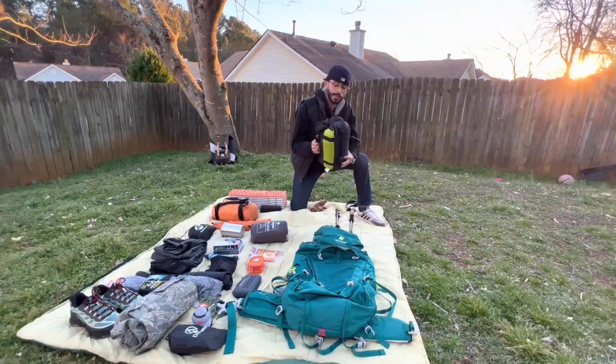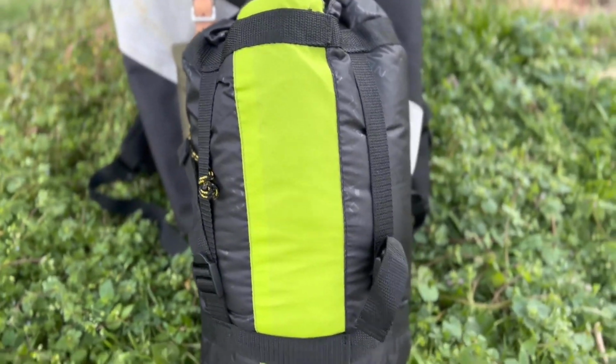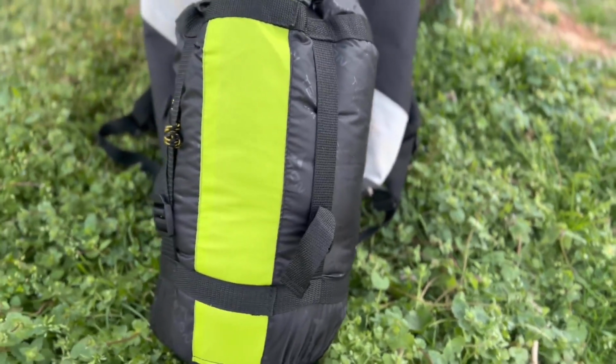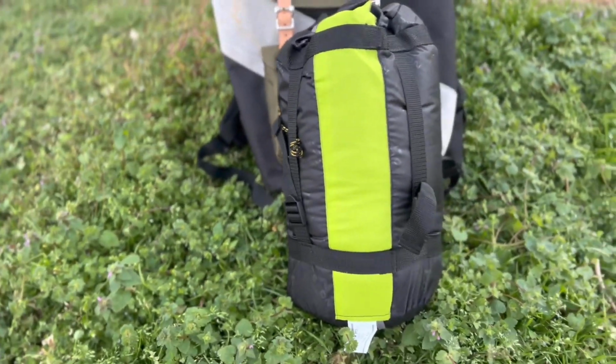My sleeping bag, I decided to go with a Teton mummy style 20-degree rated sleeping bag. I didn't want to go too hot. I was tossing between the 0 degree and the 20 degree, but I wanted to make sure that I slept comfortably in the night, and I think we're going to be up against some pretty decent weather this coming up week.